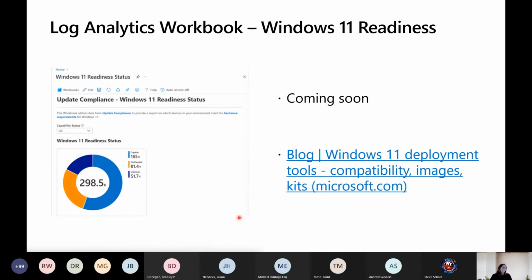Another brand new thing, in fact, it's still coming. We have some screenshots of what it's going to look like, but they haven't released it just yet. And that is Windows 11 readiness status. Update compliance is going to have more in-depth reporting of the status of machines identified as ready to go to Windows 11. As you may know, or you'll be learning more about, Windows 11 has some very specific hardware requirements, and that is a piece of the upgrade process that we all now need to think about. And so this report will be very helpful.